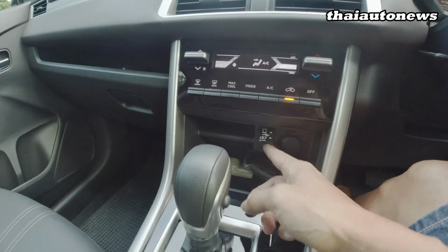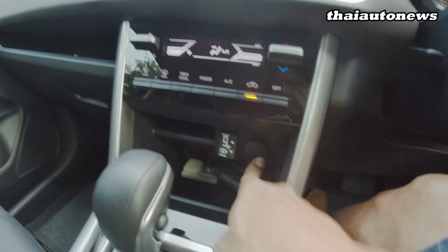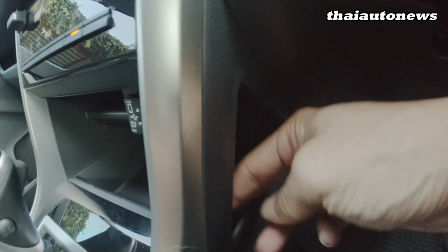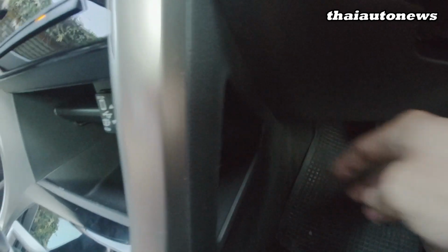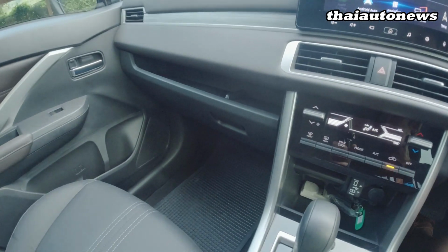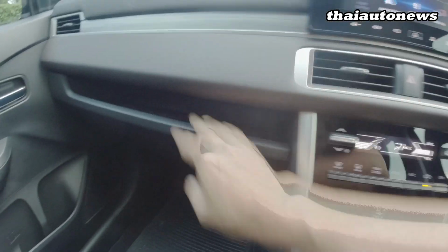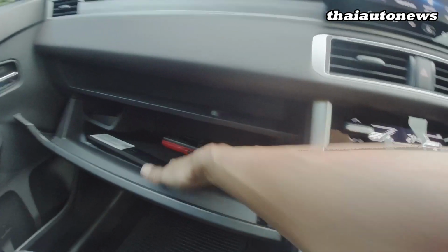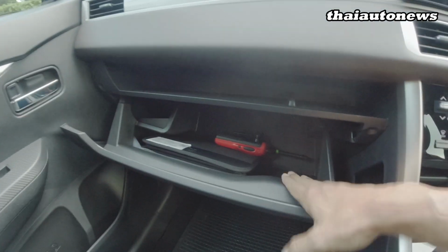Down here, as mentioned, 2 USBs, one 12-volt outlet, and at the side there's a small storage space, but I don't know what's this for, because I can't put my phone there. It's too small. I don't know, maybe cigarette and lighter or something like that. But yeah, there's some more storage area here. This is nice. Put the phone there, and this glove compartment is quite big too, so good job over here.